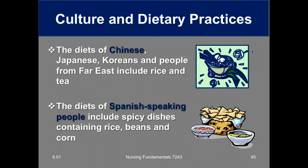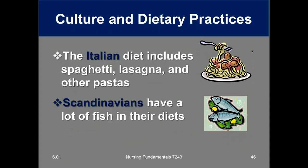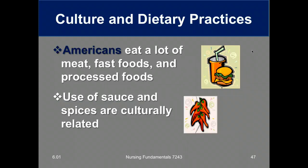So some culture and dietary practices, diets of Chinese, Japanese, Koreans, and those from the Far East often include rice and tea, versus diets of Spanish speaking include spicy type dishes, which also contain rice, beans, and corn. The Italian diet oftentimes includes spaghetti, lasagna, and other type pastas, versus the Scandinavians that have lots of fish in their diets. We Americans eat a lot of meat and fast food and processed foods.